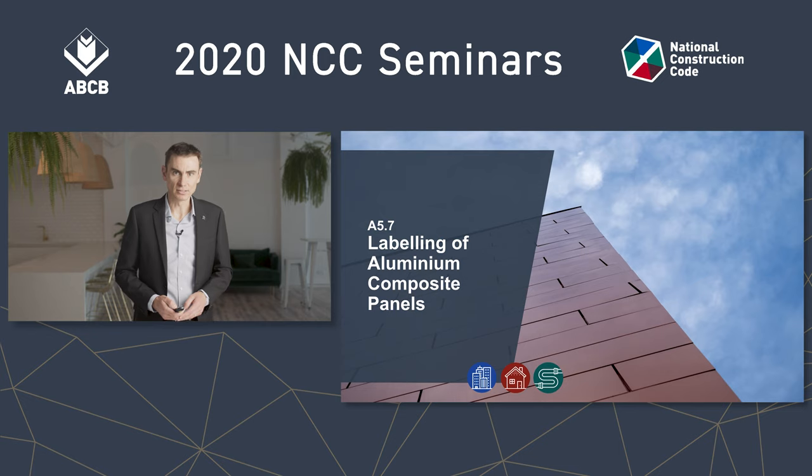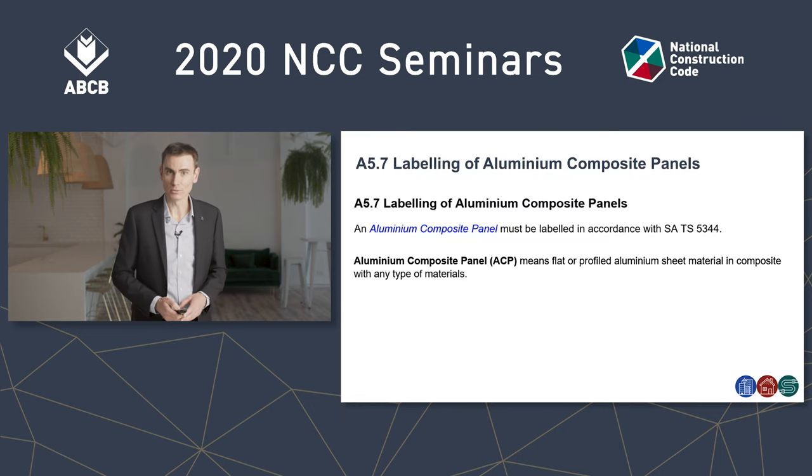The next change to discuss is a new provision in the governing requirements, A5.7, labelling of aluminium composite panels. This one will be in 2019 Amendment 1, and because it's part of the governing requirements, it will be in all volumes of the NCC, including the PCA. The effect of the change is this. Every time the NCC applies to an aluminium composite panel, then that panel must be labelled.